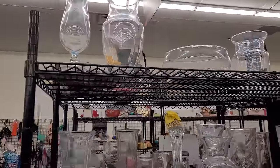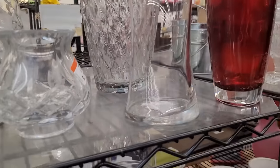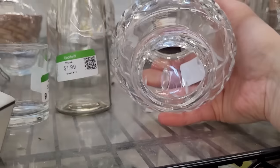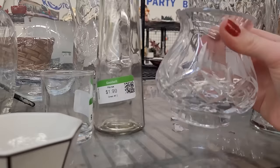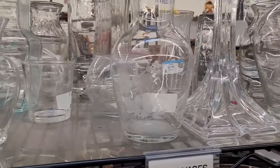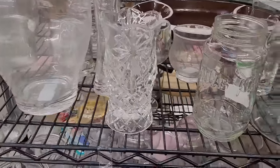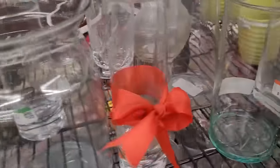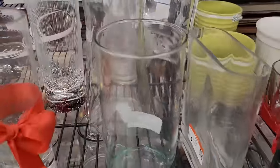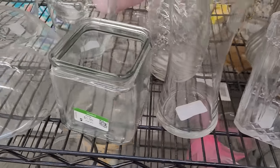Here we are in the vases, florals, and planters, having a look. Lots of clear as usual, little lead crystal hurricane shade. Be very careful with lead crystal. I never use it for food use at all. Just in case the lead happens to leach out, we wouldn't want that. So my advice, purely decorative on the lead crystal pieces. Don't even use it for serving fruit or nuts or anything like that. Just not worth the risk. Decanter, no stopper.